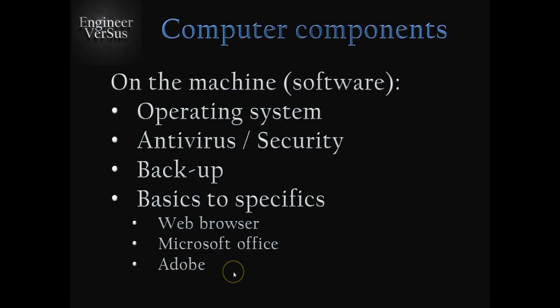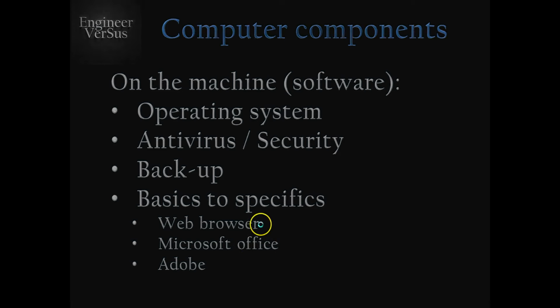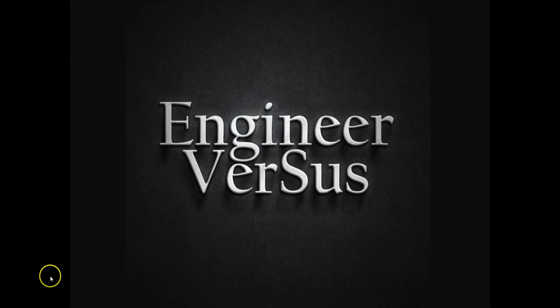And then, I just put up Microsoft and Adobe here, but if you're going to have something that deals with graphics as well, Illustrator, Photoshop, those kinds of things, you might want to think about having more memory and more capacity to the machine as well. So that's a lot of the components.